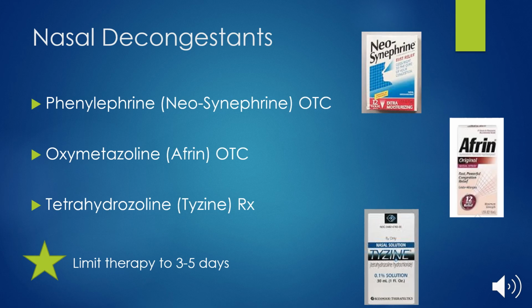Some of these listed on the screen here for you are phenylephrine, oxymetazoline, and tetrahydrozoline. Some of these are OTC and some are prescription only. The most common one I think you'll probably see is Afrin. The key takeaway on this slide, I think, is the starred information down at the bottom: make sure your patients know to limit therapy to 3 to 5 days for these.